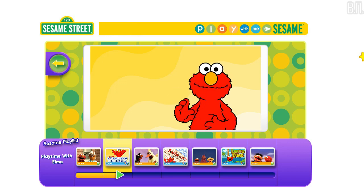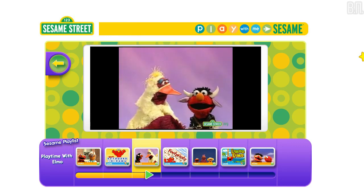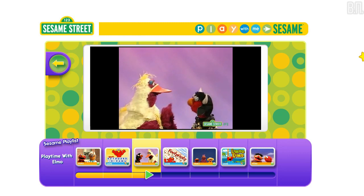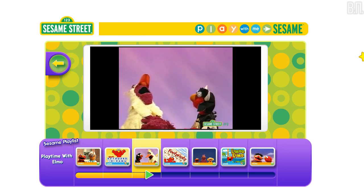So long! Oh, hello, everybody! Well, guess what? We're gonna sing a silly song about a silly cow. And a silly duck. Ready, cow? Ready, duck! Here we go!